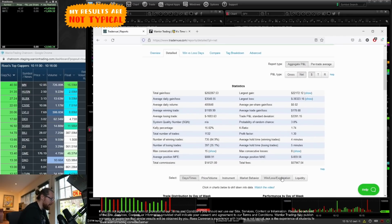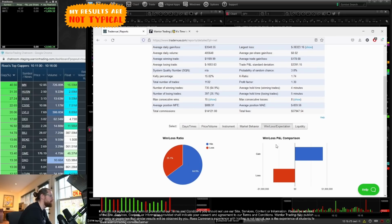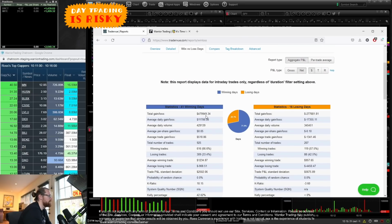Unfortunately, this is the result of having a fairly choppy first quarter. You know, I had gains of 100,000, then I gave them back, and then I made it back, but then lost, and then gained, and then lost and gained. So, you know, if I didn't have those drawdowns, if you looked at my win versus loss days, just for instance, $479,000 in profit. So if my loss days had been significantly smaller or there had been fewer of them, I'd be up a lot more on the year, and the commissions wouldn't be as much of a factor.